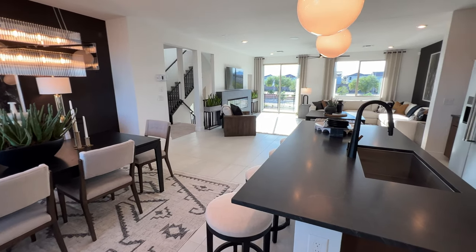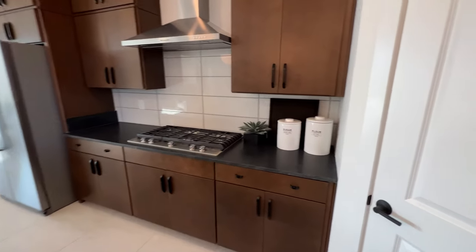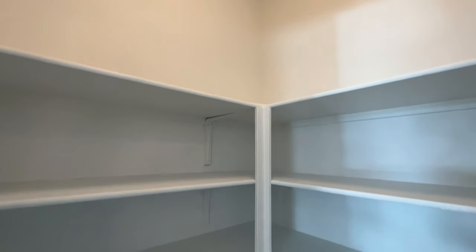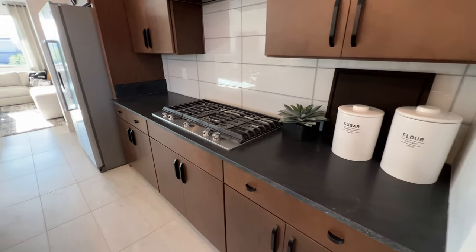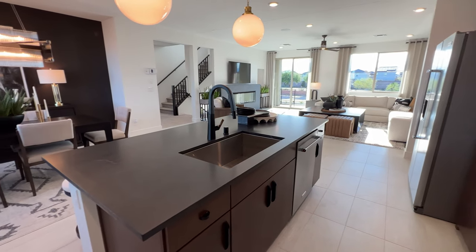This is a very open floor plan. A lot of people will love this floor plan for sure. And this is your pantry. Okay, nice. Spacious. I'm gonna span it from this side of your kitchen up to there.